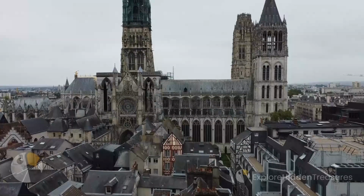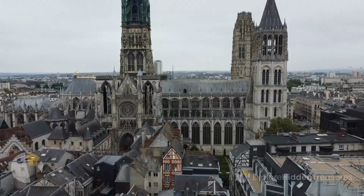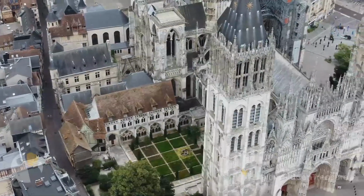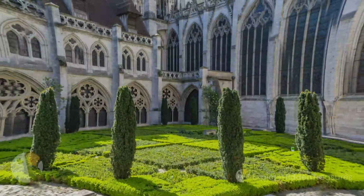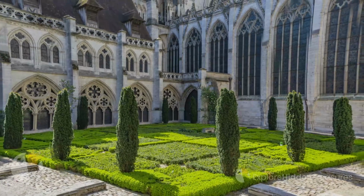Venturing into the heart of Rouen, you'll find a city that celebrates its cathedral as a centerpiece of its identity. The charming cobblestone streets, bustling markets, and cozy cafes provide the perfect backdrop for your exploration. You'll encounter friendly locals who are proud to share the stories and legends surrounding their beloved cathedral.